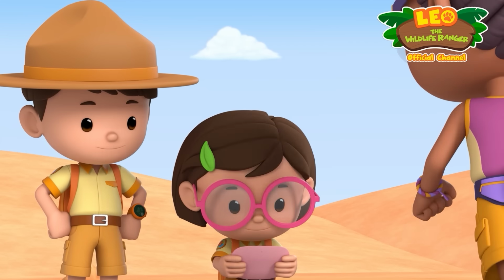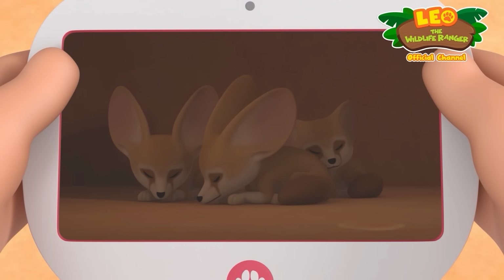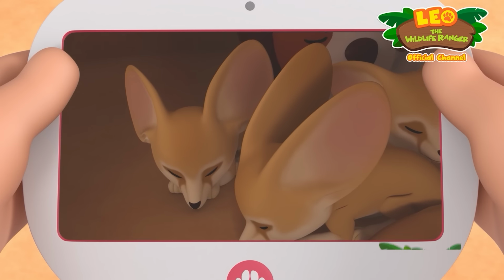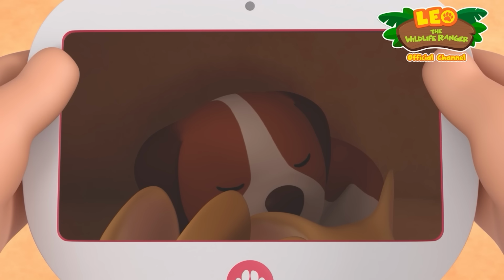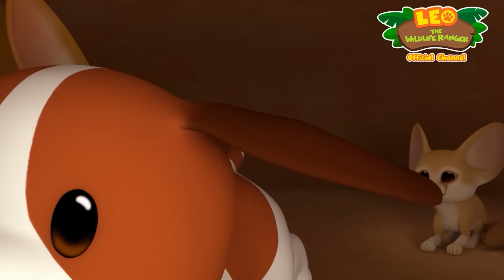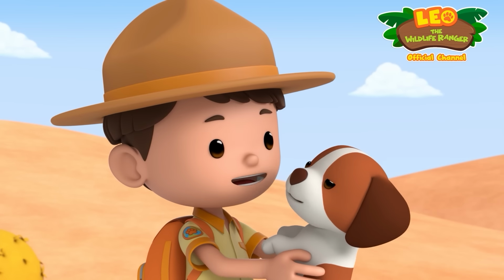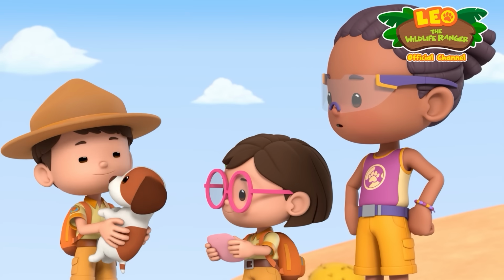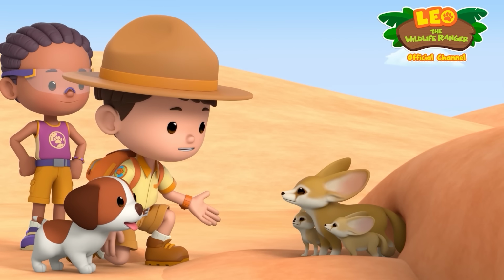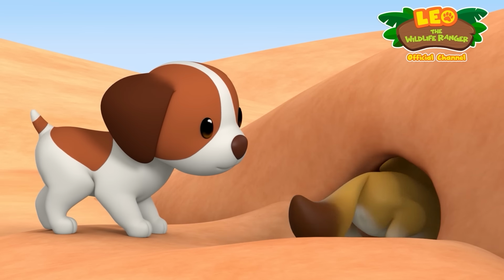Good thinking, Katie. Where's it going? Baby fennec foxes! So it wasn't looking for Hero after all. Hold up! I'm sorry I left you behind. We would not have found Hero without the Fennec Fox's help. Thank you. And I'm really sorry I grabbed you by mistake. It seems Hero made new friends while we were gone. Bye, Fennec Foxes!